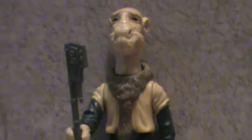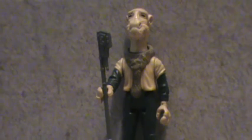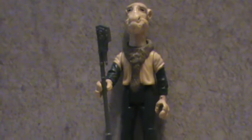Just give you a 360. This is Yak Face, and he's very typical of the original Kenner line in detailing and paint and articulation. Just wanted to show it to you.